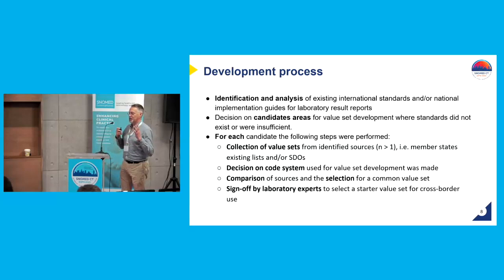Then if we identify gaps, or where there is not sufficient agreement between standards, we identify these candidate areas for development. For each of those candidate areas, we collected value sets from the different member states. Member states may have national catalogs, or even local catalogs or terminologies, or if there is an existing SDO developed value set, we would use that as well. These could be from many different code systems. You could have local code systems, you could have international ones, it could be SNOMED, it could be anything.